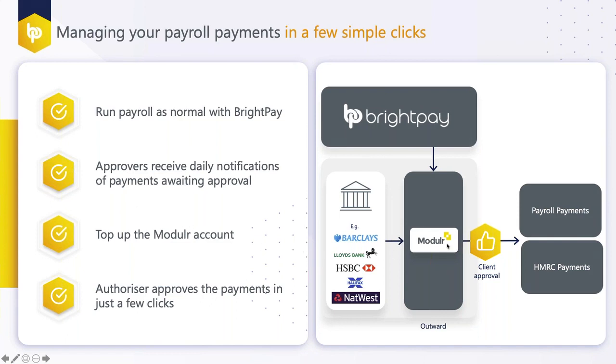You need to ensure that your Modular account is topped up, and you can do that from any UK bank by Faster Payment, BACS payment, or CHAPS. And then the approver just authorizes the payments in just a few clicks, and that will enable your payroll payments and HMRC payments to be released. Payments can either be made with immediate effect, or they can be dated for future dates. Once the payments are remitted, they will be received in the beneficiary's accounts within 90 seconds.